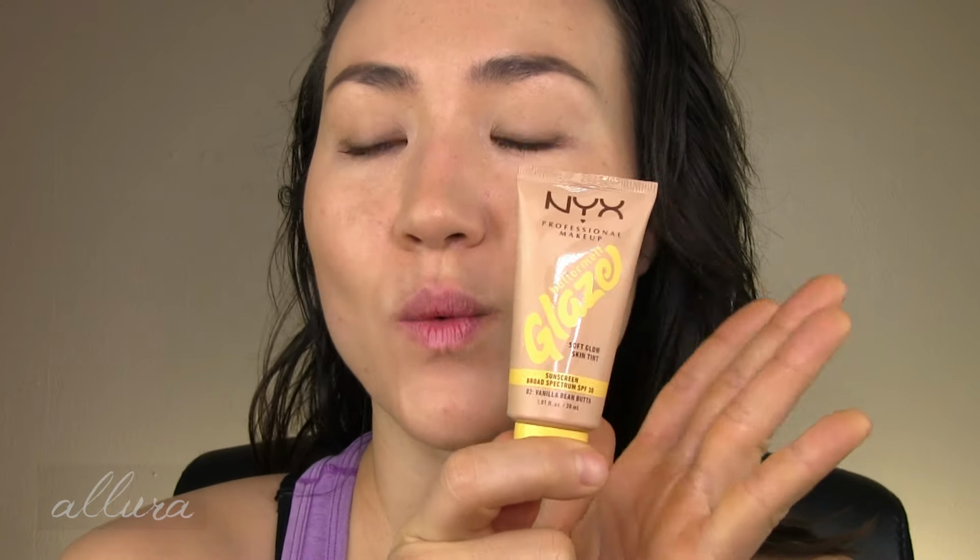Hi everyone, in this video we are going to apply Wear All Day and I'll give you a review of NYX's new product. This is the Buttermelt Glaze Soft Glow Skin Tint with SPF 30. It's basically a tinted sunscreen. So we'll go over what the claims are, how well it applies, how well it wears throughout the day, all my other thoughts on how good this product is.